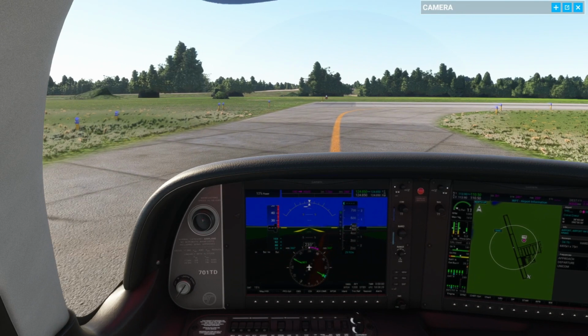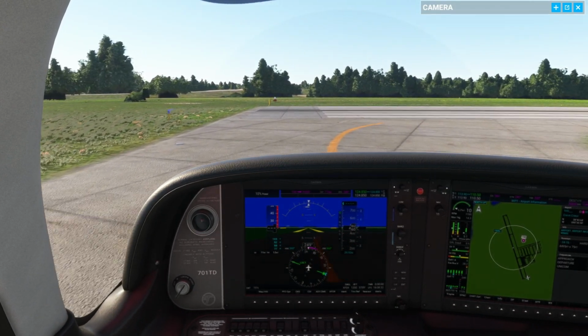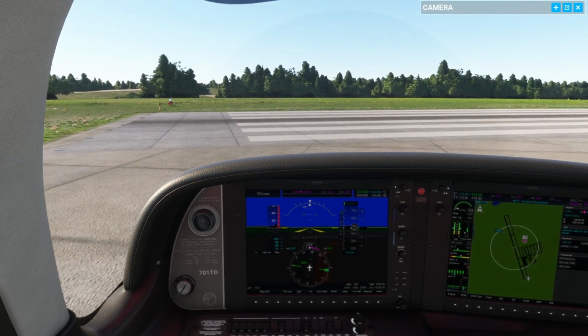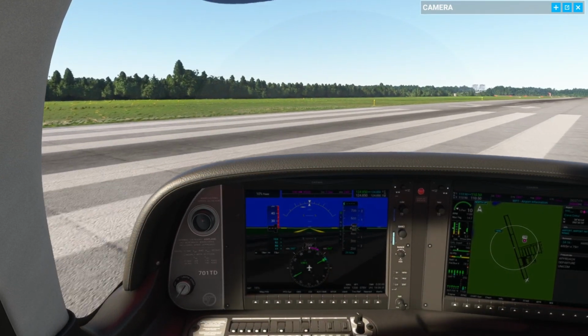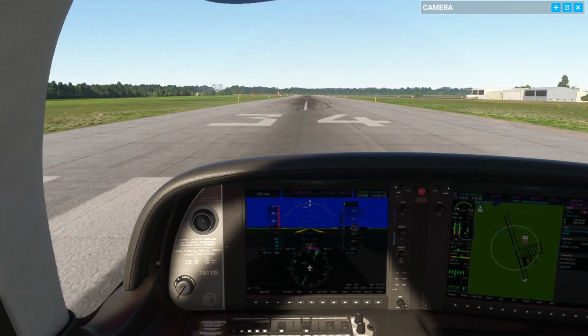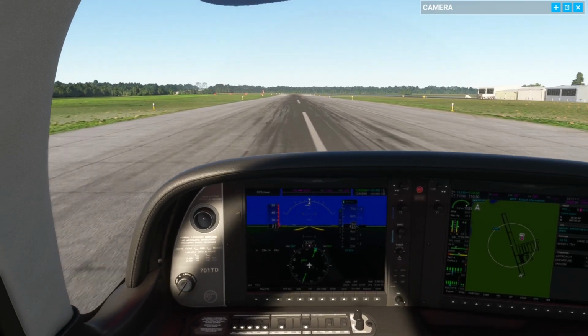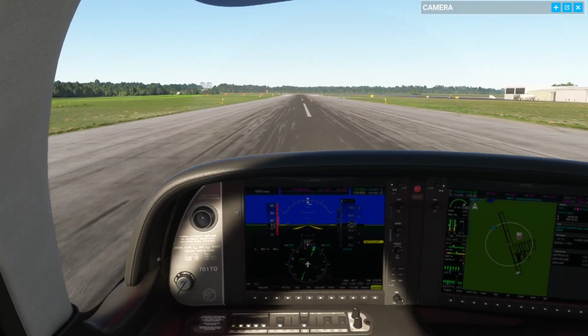I'm also using ForeFlight connected to my flight simulator, so I'm also using that for navigation as well. If you're an actual pilot, I have both Garmin Pilot and ForeFlight, and both of them are pretty decent. And all depends on your needs. ForeFlight plays better with others than Garmin Pilot does.